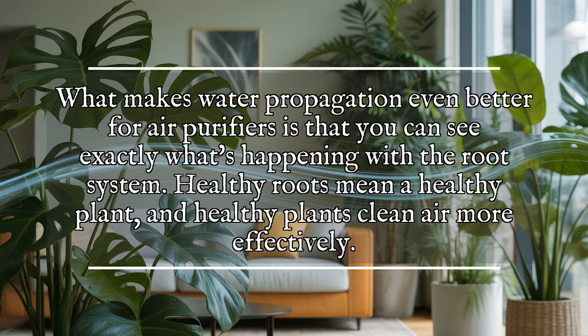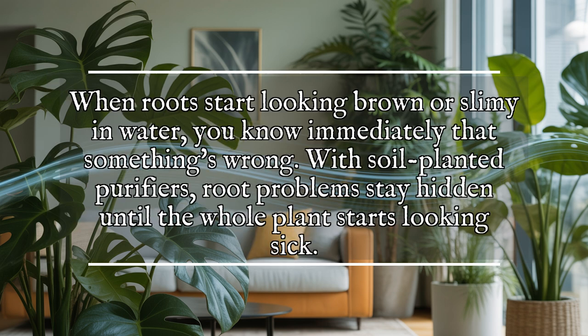What makes water propagation even better for air purifiers is that you can see exactly what's happening with the root system. Healthy roots mean a healthy plant, and healthy plants clean air more effectively. When roots start looking brown or slimy in water, you know immediately that something's wrong. With soil-planted purifiers, root problems stay hidden until the whole plant starts looking sick.